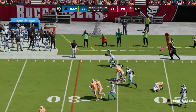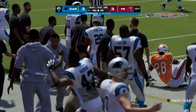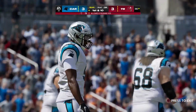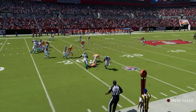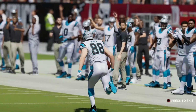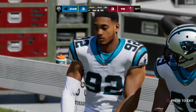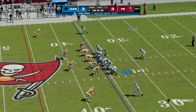Pass there, complete. Fights through. Oh, nicely done there by, I believe that's Olsen. Makes the grab, splits 2 defenders, sheds them, and picks up 15. In traffic, 2 Bucs hit him, and Olsen keeps his feet, gets the first down. Nice job there by Greg Olsen. 1st and 10 out to the 36.